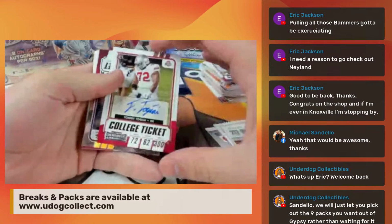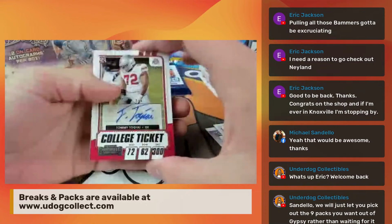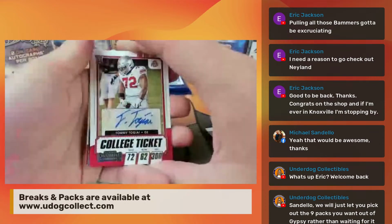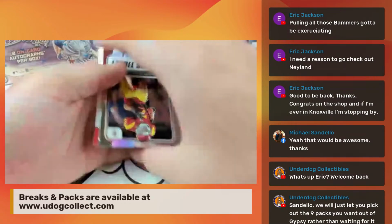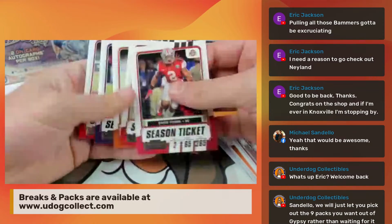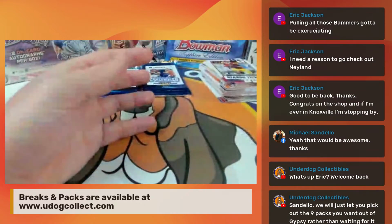That is a pretty sweet defensive end auto going to Derek Olson. Derek Olson hitting three autos just out of this box alone. We just need him to get a Trevor Lawrence auto now, or a Trey Lance. Either would be acceptable. There's the silver Robert Woods. Got a Chase Young, Clyde Edwards-Helaire, and a Big Ben closing out that pack.